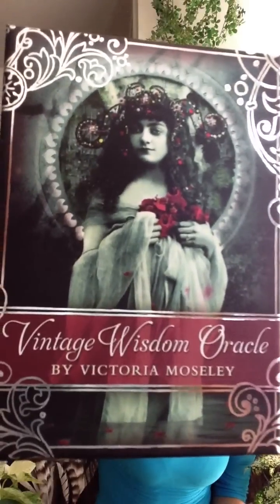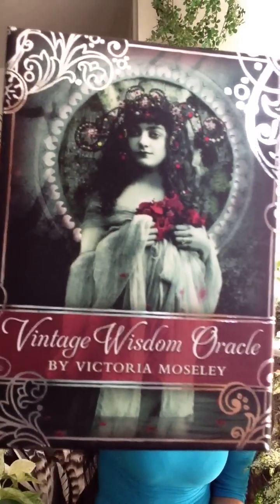Hi everybody, I want to share a few decks with you today that I've been using lately. So rather than doing a full video on each one, I'll just go through them all and show a few cards. The first is an Oracle deck, and it came out about a year ago, and you might have seen it around. It's very beautiful, the Vintage Wisdom Oracle.